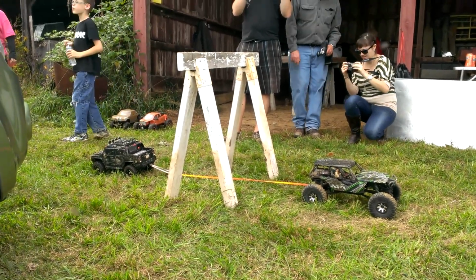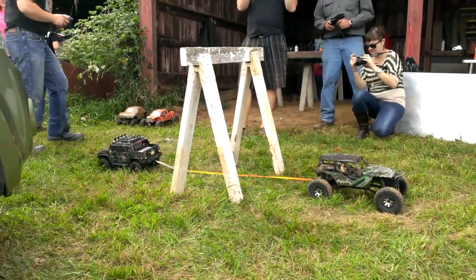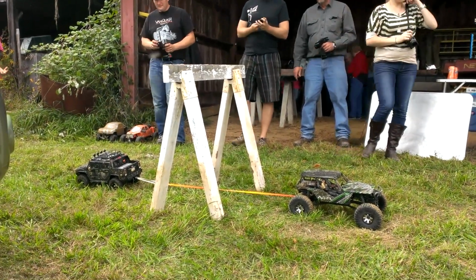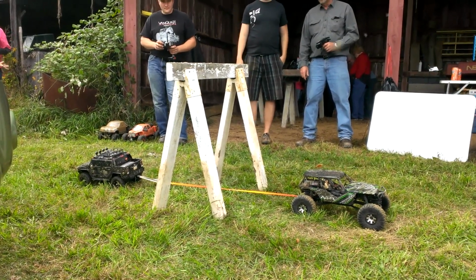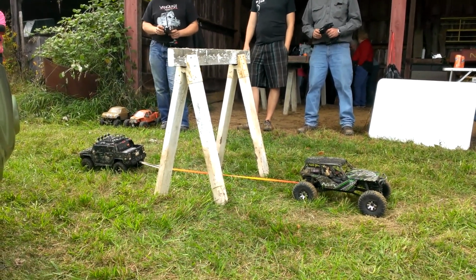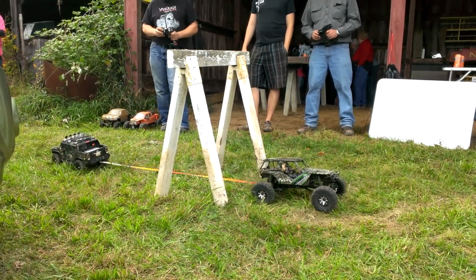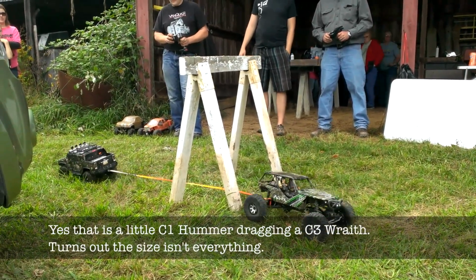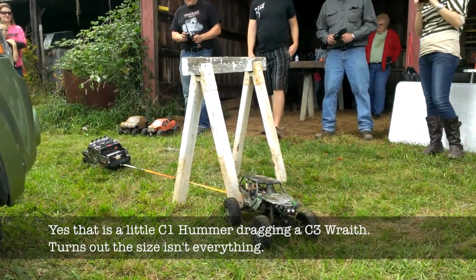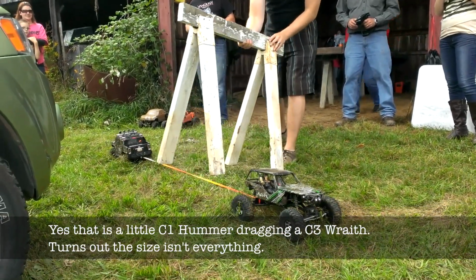So this is for third place, a class one Hummer against a class three Wraith, tug of warring for third place. Classic. All right, 3, 2, 1, go. Oh! Who's got more weight? Move that sawhorse! Unfair advantage wrapping around the sawhorse.